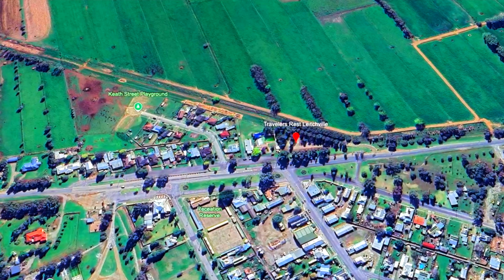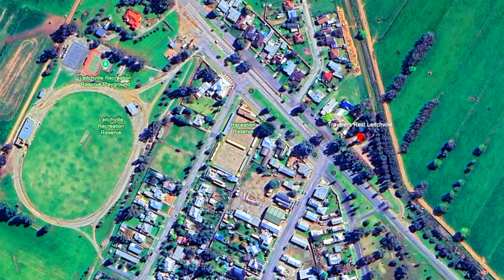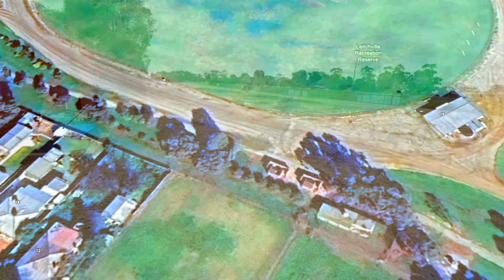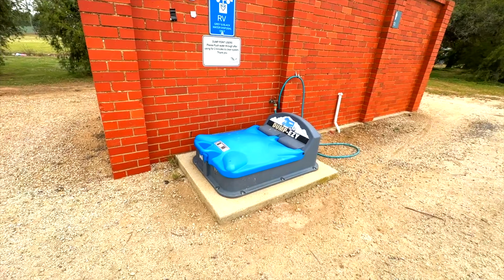Righto, welcome back to the crappy part of the show. Yes, Leitchville has got a dump site. It is at the Oval in this town itself. Look, pull in, there's some archways you pull through, you come to the actual dump area. It is a normal dump easy. It is an easy sort of west dump site, and I can get my vehicle pretty close to that.